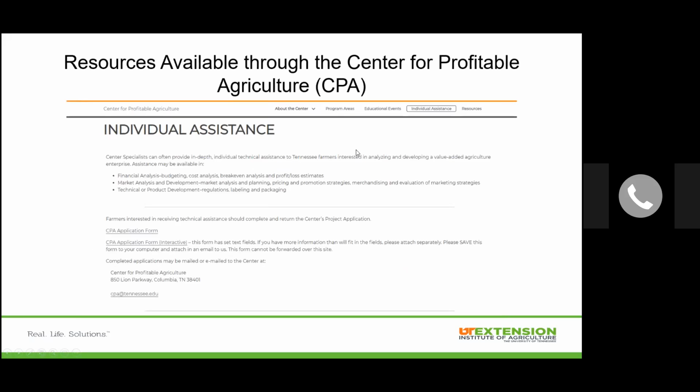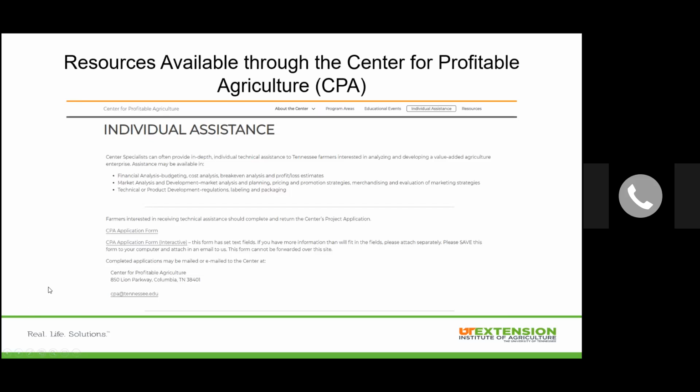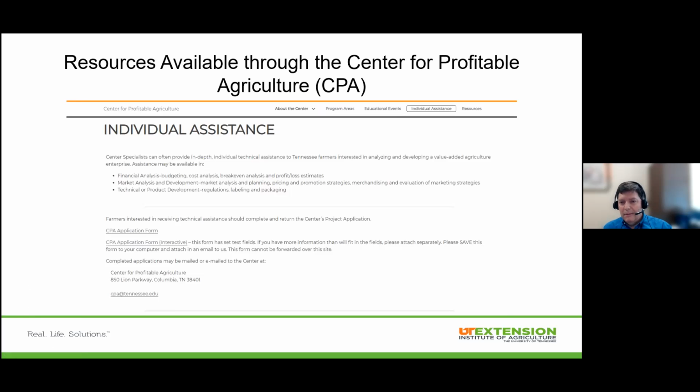We also have the individual assistance section on our website, and this is just a section for producers who are interested in receiving technical assistance, an opportunity to complete an application form to ask for that assistance. The form is located on our website. You can download the form. It is also an interactive form that you can fill out online.